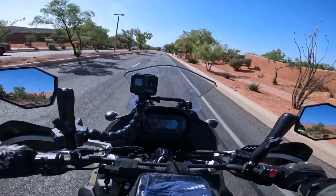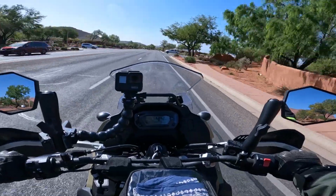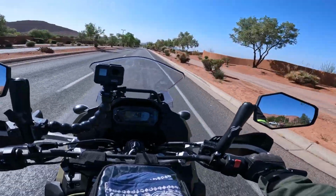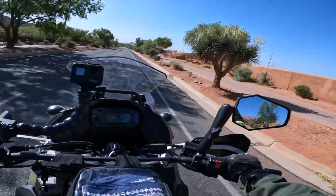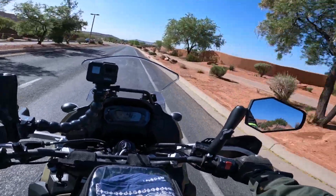I am on my 2022 KLR650, and behind me, Jen is on her 2022 Royal Enfield Himalayan. Ooh, bit of a breeze already this morning. I think the wind is going to howl again today. I hope it doesn't, but I believe it's going to. The weather said it might be a little breezy.